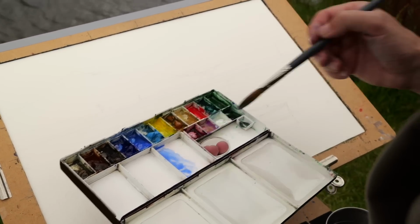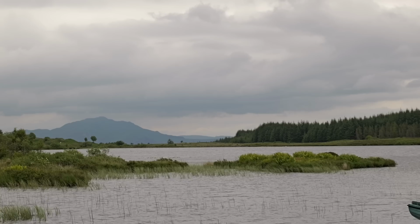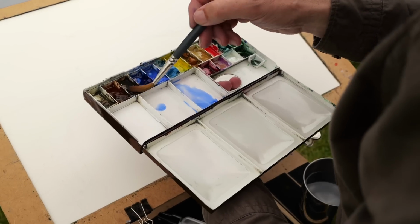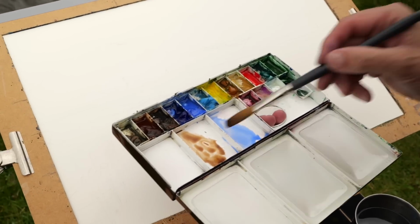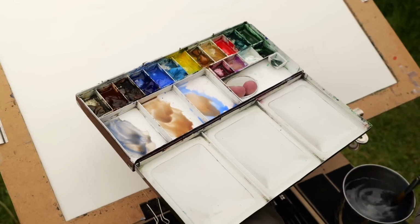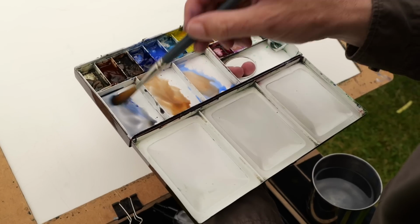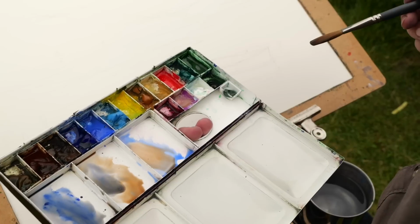It's a grey sort of sky today. There's not a lot going on. This sort of darkness, so a little bit of. It really is a grey colour now, not blue. So I'm going to mix a few colours up and get plenty of colour down. You don't want to stint on colour really.